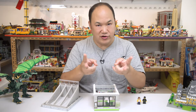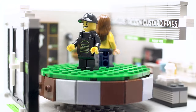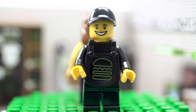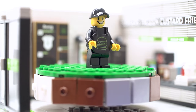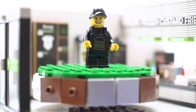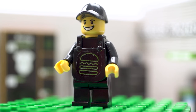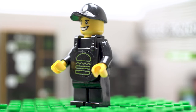Of course, we have two minifigures. Let's take a look at them. So the minifigures are actually really simple. The clothes have absolutely zero prints. They do have stickers. There's two of them in the set. You got the employee here. He's all dressed in black. And I do like the sticker on his apron for once. It's like the hamburger neon sign again. That's pretty cool. But he's actually very plain and looks normal, and he's actually the Lego color, so he's yellow.